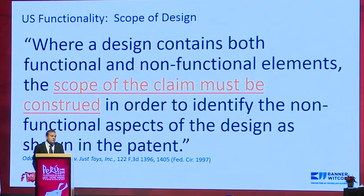We got all the way to 2008, and there was a case called Egyptian Goddess in the United States. It involved nail buffers, and in that case, they slightly modified the Gorham test. They said now the ordinary observer is no longer so ordinary. They now have knowledge of the prior art. So you'll see why this is important in a second. I just want to give you the context of the case to understand it.